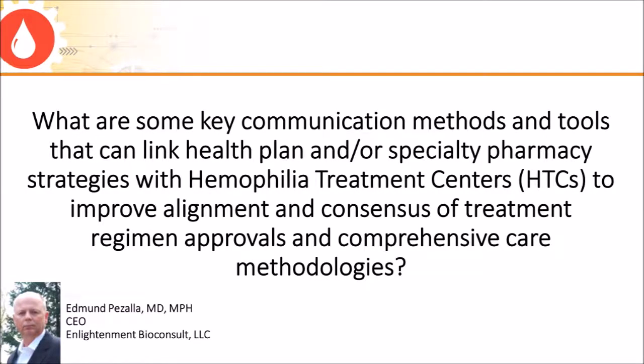One of the things we can start with is making sure that everyone knows what an HTC is and what they do and why. Some recent information has come to light that there are a lot of large self-insured plans that really are unfamiliar with HTCs. Now, most health plans know about HTCs, but they may not know very much, and they may not understand what exactly it is that an HTC is doing. So a basic understanding of HTCs is really important.